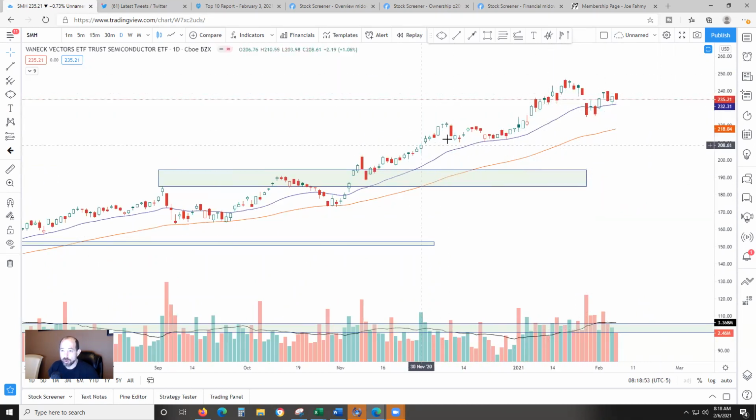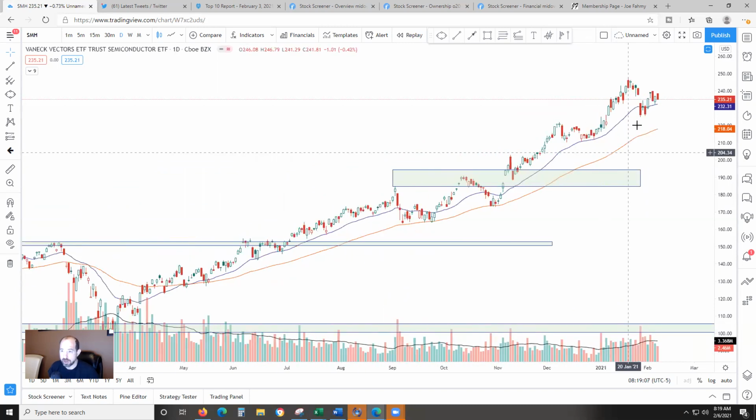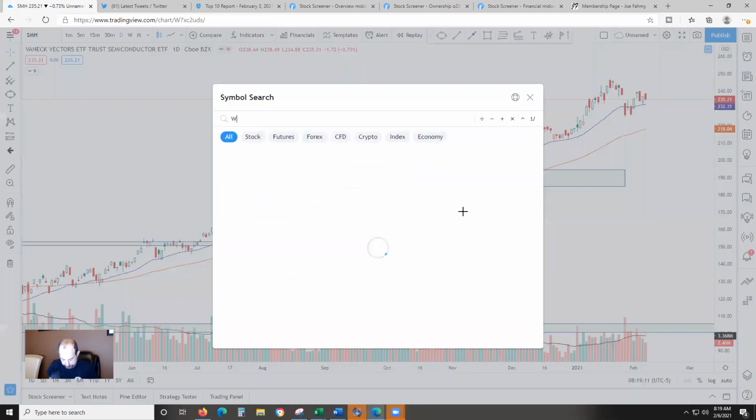It's not doing anything wrong. It's not leading right now, obviously. It's not at all-time highs. It's not leading, but it's not doing anything wrong. So I think that is absolutely fine. If this starts to roll over, I'd be very cautious, especially of the technology and growth names. But as of right now, it looks no problem.